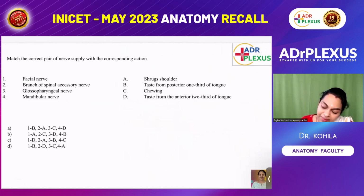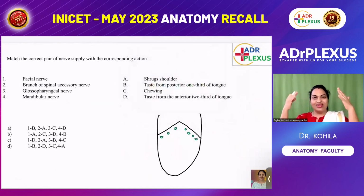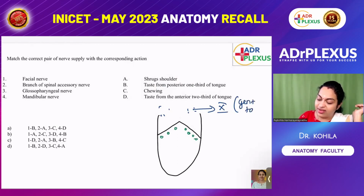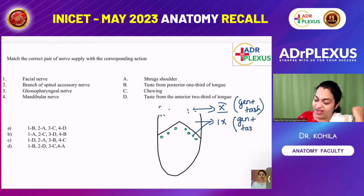Okay. So match the correct pair of nerve supply with the corresponding action. They have asked about the tongue, right? So on the tongue, that's the sulcus terminalis. What do you have in front of the sulcus terminalis? The circumvallate papillae. So what is the nerve supply to the tongue? The posterior most part, close to the epiglottis, the vallecula, this area is going to be innervated by the 10th nerve, both general and taste sensation, isn't it? And the posterior 1/3 behind the sulcus terminalis, along with the circumvallate papillae, it is the 9th nerve, both general and taste sensation.